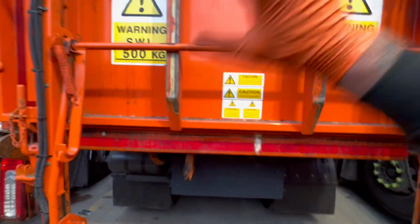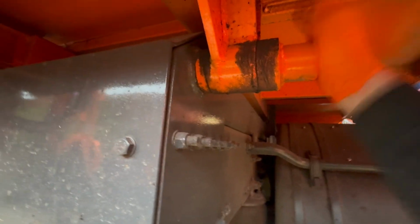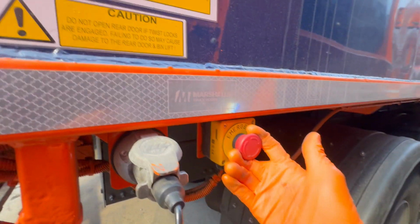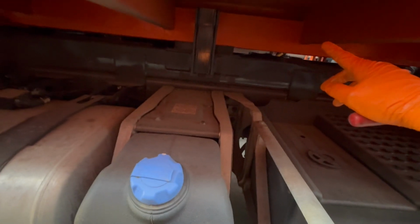Can't test any of this yet till I get keys. Keep going about these bloody keys, don't we? And then what I was doing underneath the back, checking this hinge pin that runs right through. When the body comes up like that, it hinges on this pin at the back. Yeah? So that's what I was doing under the back. It's got all its e-stops. Also, we can't check them yet till we've got it operating.